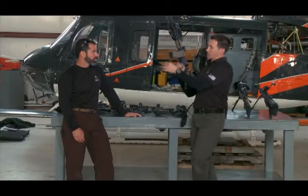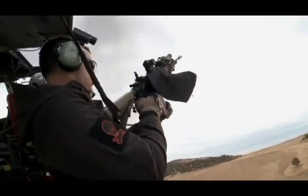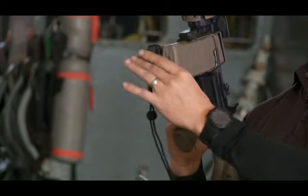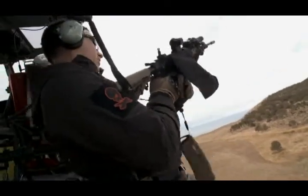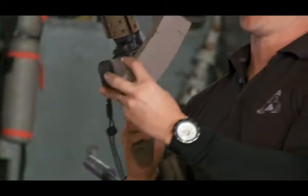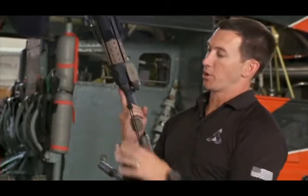What I have on here is a lanyard system, and I'll show you guys out at the bird a little later how it's employed. But this is to retain the magazine from flying out of the aircraft and possibly into a tail rotor. Probably one of the worst things you can have happen is one of these fly back there. It will take down an aircraft and you'll get the short ride to the ground. So again, a lanyard system on your primary magazine.